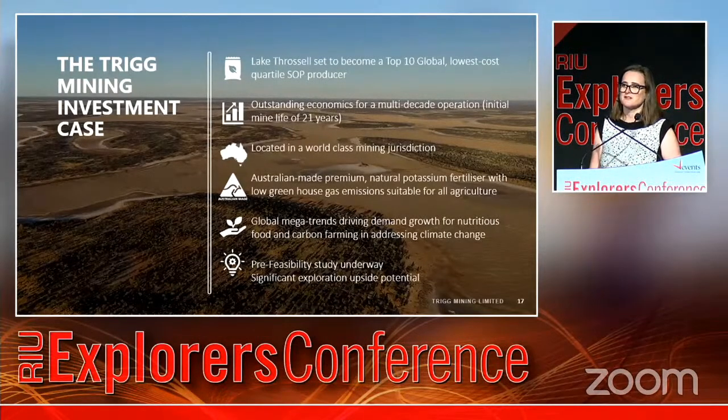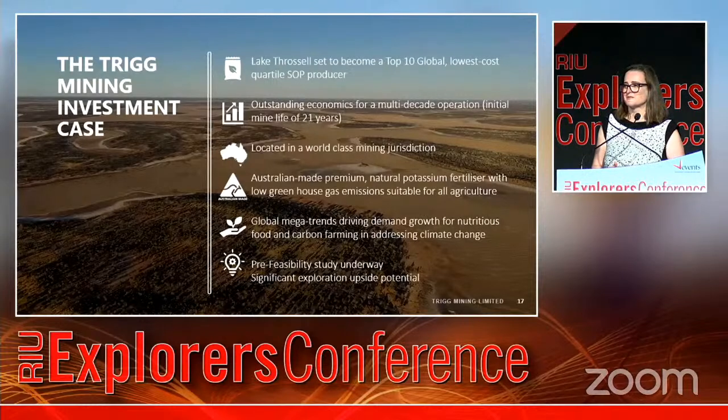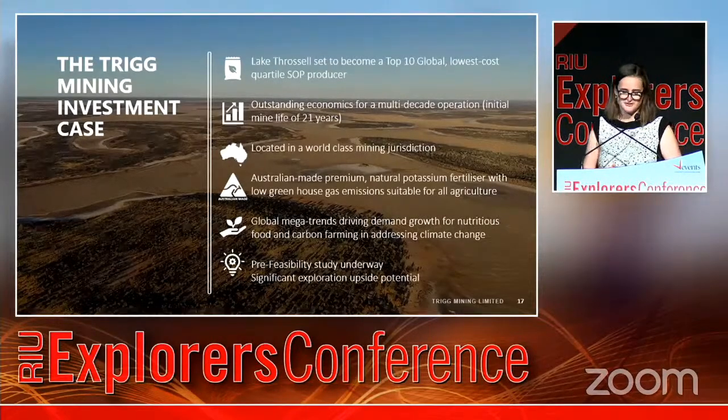So the pre-feasibility study, as I said, is already underway on Lake Throssell. We have shifted from explorer to developer in the last 12 months, although we still have a lot of exploration work to do, and there's significant upside as we continue to explore Lake Throssell and Lake Yeo sulphate of potash projects.